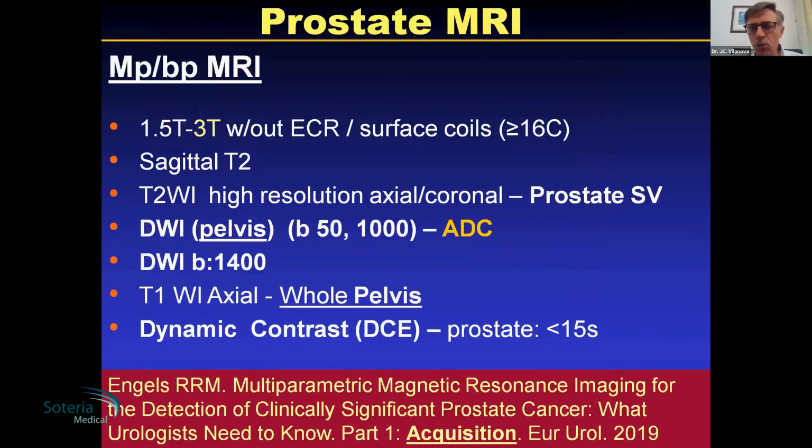Before we can read the MRI, we should perform an optimal MRI. I'm just going to give a brief reminder of the important technical issues. We can use 1.5 or 3 Tesla, of course 3 Tesla is better, but if we are using 1.5, optimal coils, high resolution T2, and the key sequence for our detection is going to be diffusion, but not a simple diffusion, a high power diffusion. And as we are going to review, diffusion has to be analyzed at the same time as we are analyzing ADC.